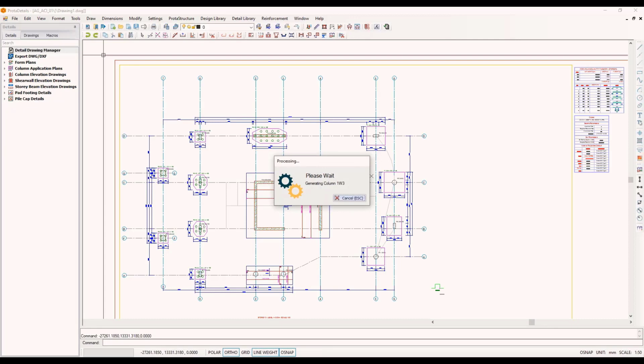Now all your detailed drawings are being generated and placed inside your sheets. You can create your own sheets according to your company standards and to the requirements of different approval authorities. Actually, this is what I'd like to demonstrate next in this webinar.